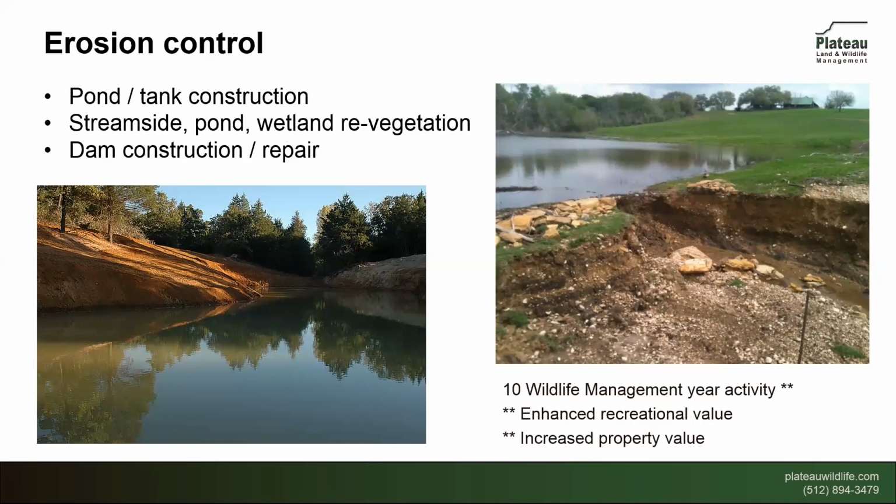Erosion control. This is always one that's kind of tricky for me to explain. Our biologists at Plateau, once they get on your property, can help explain a lot more and give you some different examples. But most commonly, everyone likes to have some water on their property and likes to have a nice little pond or tank constructed. So if you build a pond or a tank, that does count as an erosion control activity. And these count for 10 years of credit.